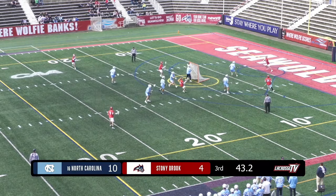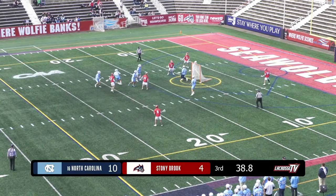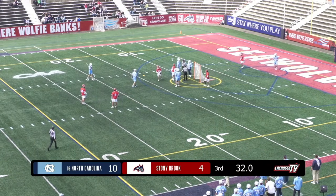Maybe they've got a chance here. They'll play it around the back. They've got 43 seconds left in the quarter. Now maybe looking for a long-range effort. Shot, bounced up, picked up by the goalie. A shove on the goalie. That's going to lead to a man advantage opportunity.